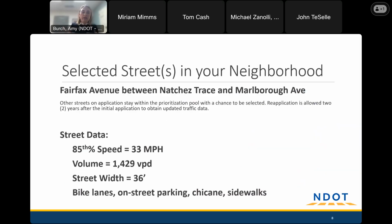So that's kind of the data behind how Fairfax was selected for a traffic calming project. And here's some of the data that we were looking at on Fairfax, and what was captured. The 85th percentile speed we measured at 33 miles per hour. I know it's posted at 20 miles per hour from the previous walkable neighborhoods, walking district pilot that was done in this neighborhood. The volume, and this is both directions of traffic, was measured at just under 1,500 vehicles per day.